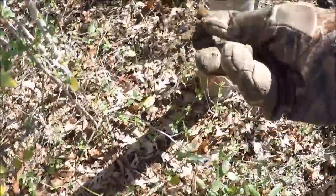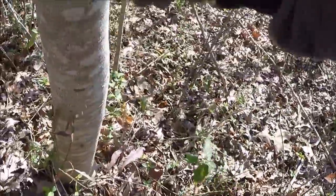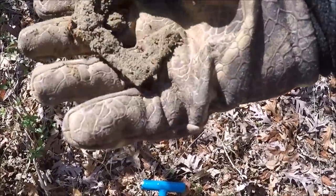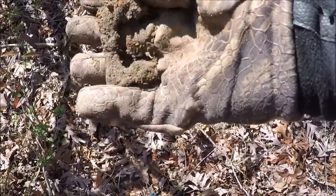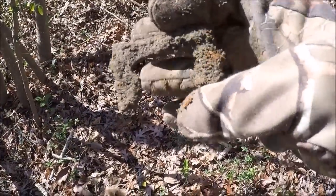This is a good iron signal. It was a 99, but like a hasp off of something. Now this is the same area where I'm looking for Civil War artifacts. I'm trying to prove to myself that there was really some kind of Civil War activity around here. So what could that be?